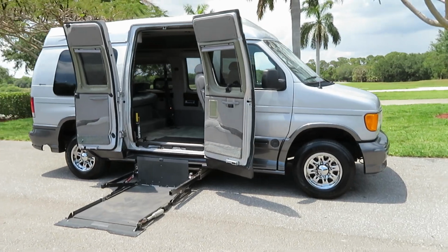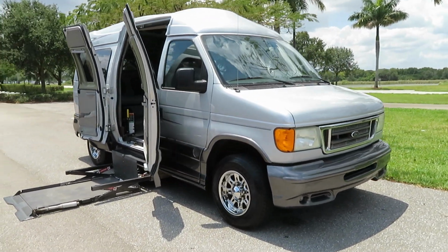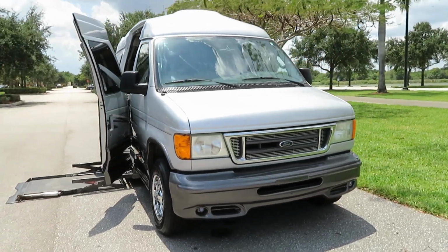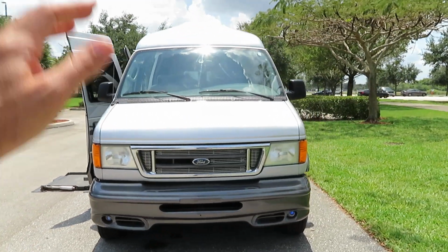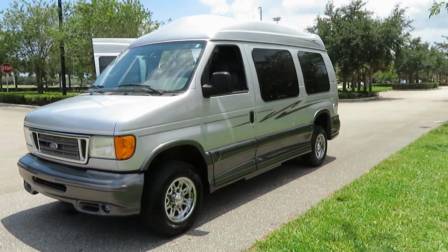It has gotten quite a bit of service here recently. The wheelchair lift was just serviced. It has fairly new tires. Very nice condition. The paint's good all the way around. Shows very nicely. It's got nice chrome wheels.